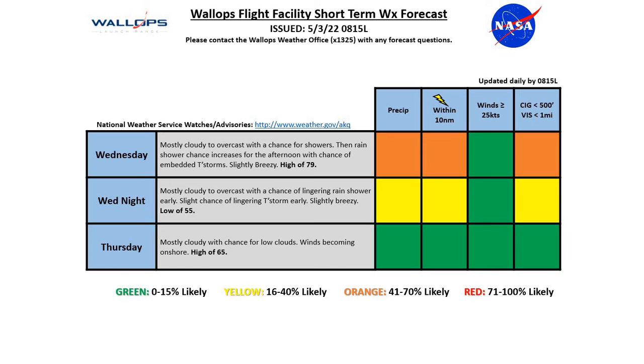will be mostly cloudy to overcast again tomorrow. We'll see a warming trend throughout much of the day until that cold front moves through, bringing us a chance for some showers and thunderstorms in the late afternoon and early evening hours. So we do have that orange risk for precip, lightning, and those reduced visibilities and ceilings.